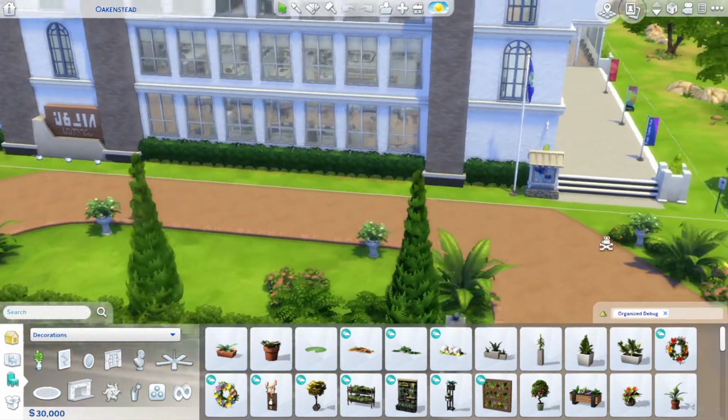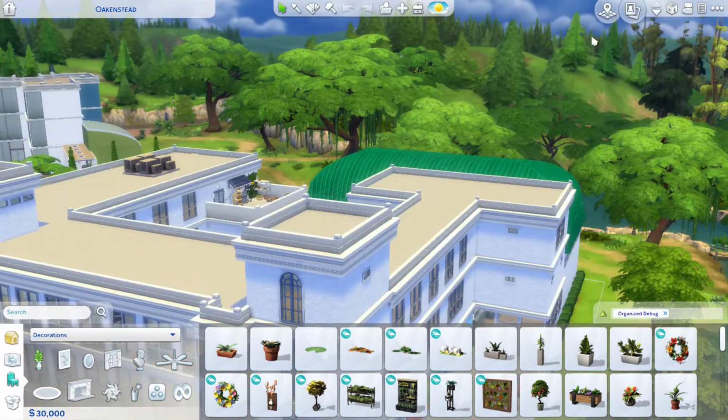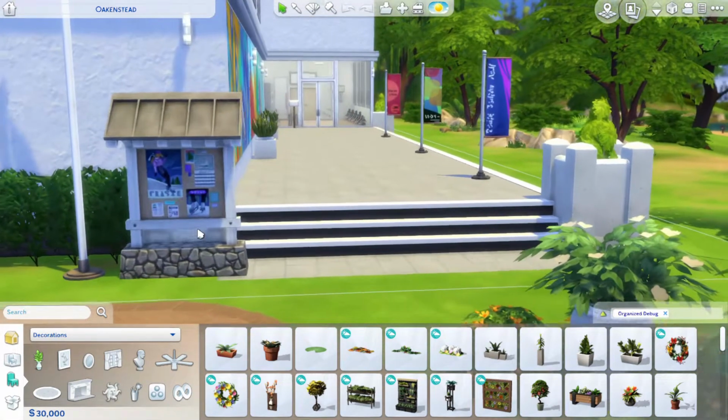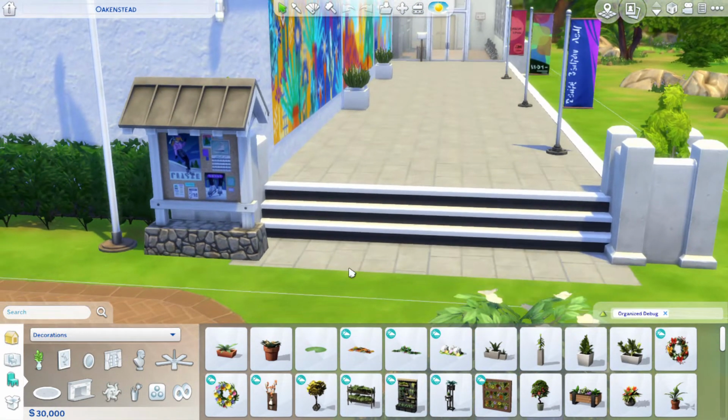Over here on the right, you have the entrance to the school. I'll try and maneuver while staying on this floor so you get the nice view of everything. This little board is from Seasons, and I literally just added it last minute. I just think it's so cute. My school definitely didn't have a message board or whatever this is out front, but this one does.